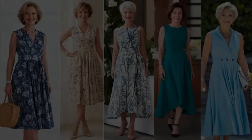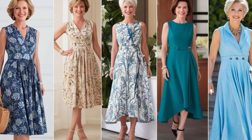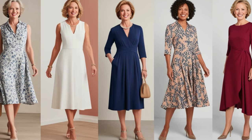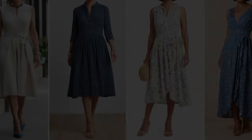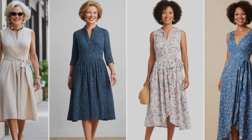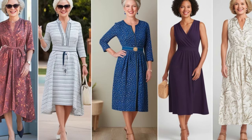Final thoughts: a timeless investment. As we look toward 2025, the drop waist dress is proving itself to be a true timeless piece. It's chic, versatile, and comfortable, everything a woman over 50 needs to feel confident and stylish. And the best part? It's not overly trendy. It's a piece that can stand the test of time in your wardrobe, working across seasons and various occasions. Whether you're dressing it up or down, the drop waist dress always offers an effortlessly elegant option.